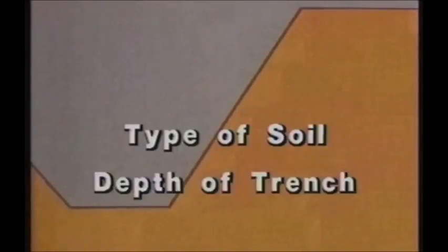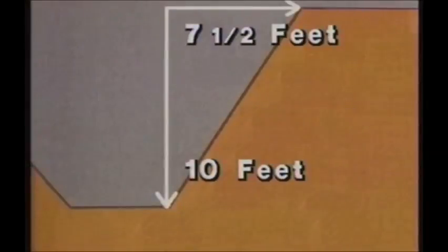The maximum allowable slope depends on the type of soil and the depth of the trench. In general, OSHA requires excavations to be sloped at an angle not steeper than 3/4 horizontal to 1 vertical in Type A soil. This is an angle of 53 degrees. For a trench 10 feet deep, you cut back 7.5 feet on each side at the surface. OSHA has 3 basic exceptions to this general requirement.